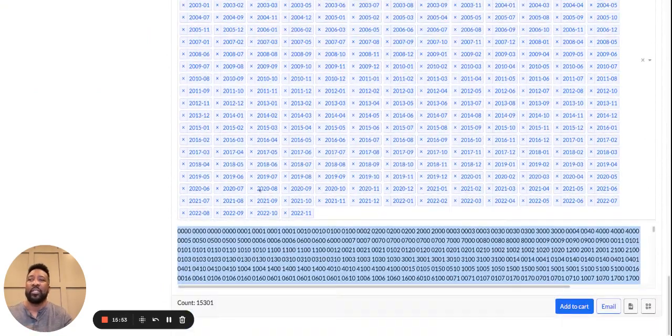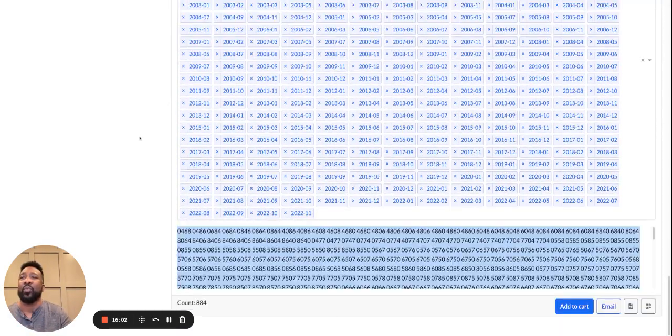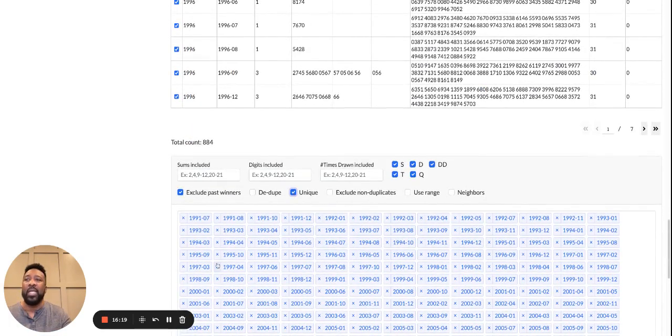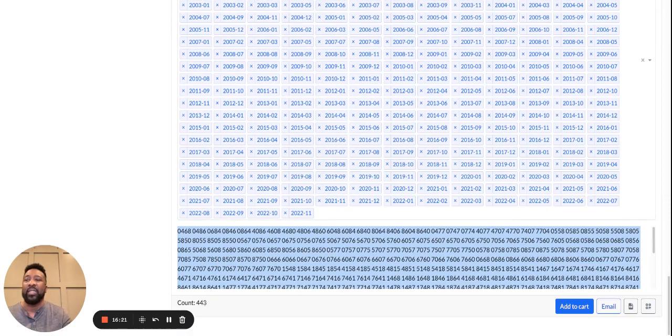So this is the list. It starts out at 15,000 numbers. That's way too many numbers because there's a ton of duplicates in there. So I'm going to do exclude past winners. What this does now is it takes out that 15,000 and it reduces it down to the numbers that you initially put in manual input. So now you're down to 884. If I click on unique now, you'll see that list of numbers down to 443.